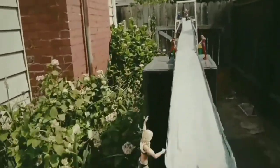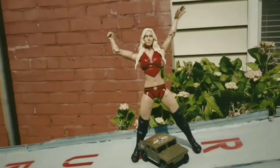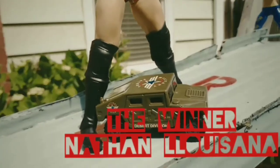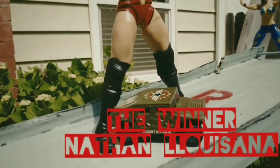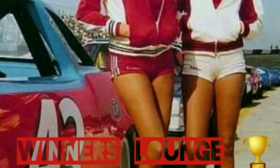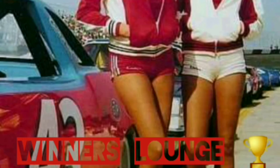And guess what, race fans? That's right, that's it of the quarterfinals. We're moving on to these semifinals. You see them 58 boys and Brother Nathan Louisiana take that checkered flag in this final quarterfinal race. And that's it, folks. There you have it, race fans. We're that much closer to crowning a champion in the Sluicebox 250. That's the end of the quarterfinals. We're moving on to them semifinals with Jared Hotel and Right Arm Up Racing.